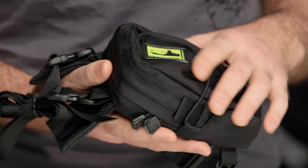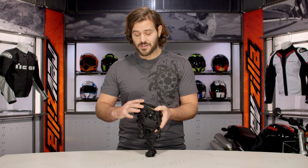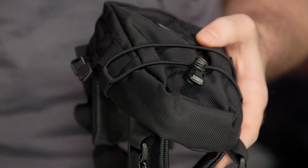The construction on this is the same 1680D PU-coated ballistic fabric that we see in all of Wolfman's products. So this is going to hold up to anything you decide to throw at it, whether you're crashing your bike or whether you're just throwing it down on the ground at the campsite at the end of the night.